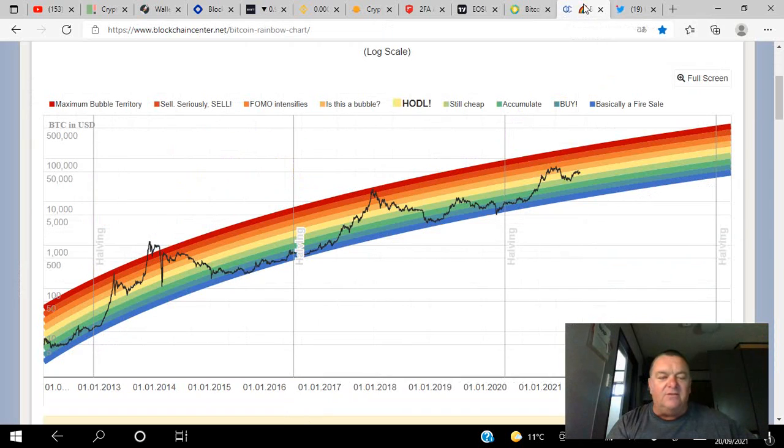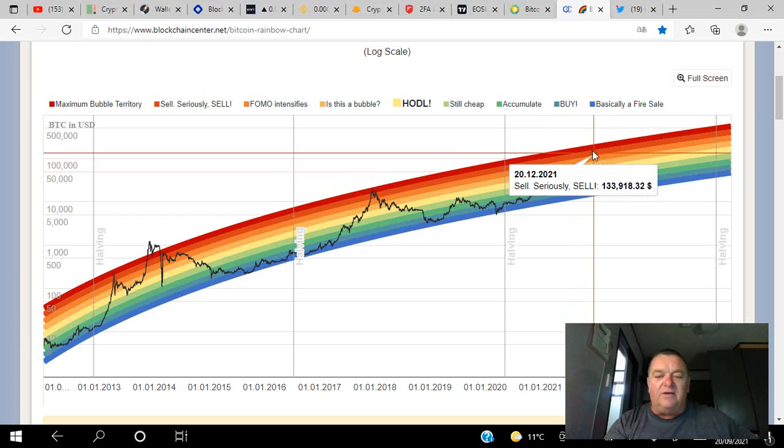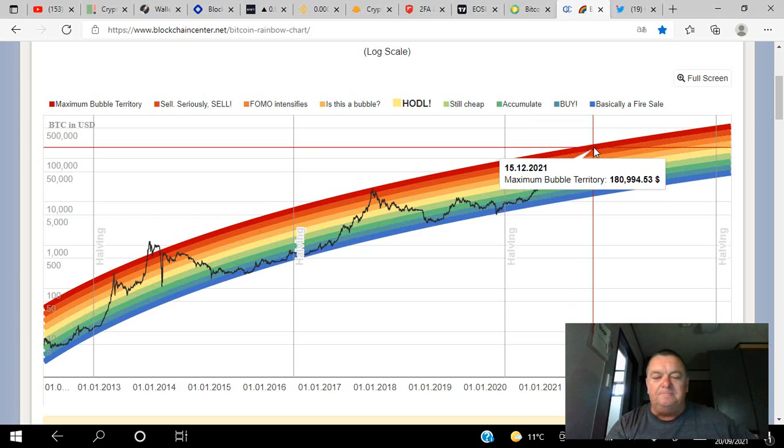It's all exciting times. Having a look at our rainbow chart, we're in the HODL zone now. We're having a little bit of a dip. It could be a good time to accumulate a little bit more while it's still cheap, before it takes a nice big run before the end of the year.